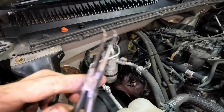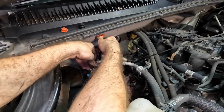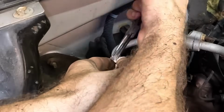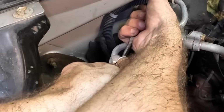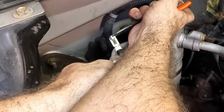Here, let's try it with my bent pliers. I bent these specifically for this purpose. They used to be straight, but I stuck them in a vise and ruined them. That way I can get a hold of things like this, if it's going to work. Can't even get a bite on that one. Here we go, she's coming out.